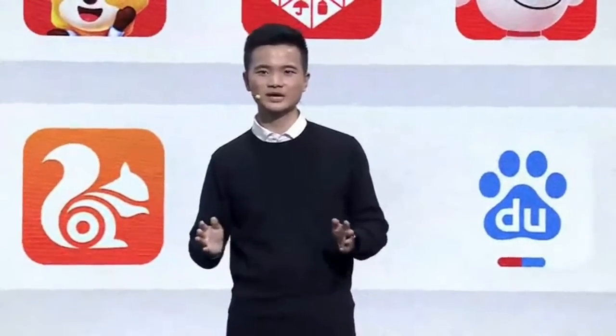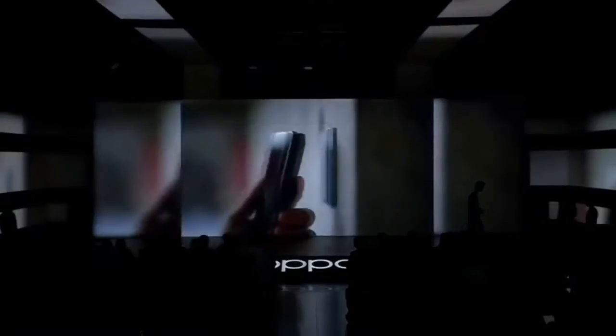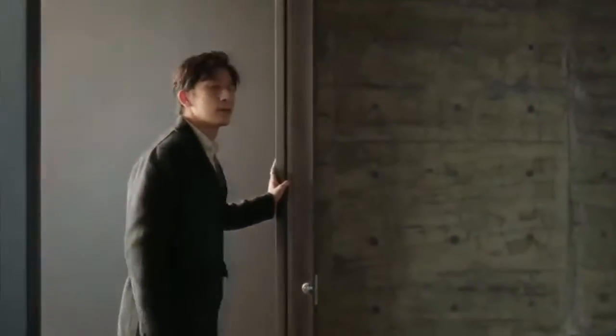So these are our 3 brand new offerings: split screen with 2 fingers, multi-app split screen, combination saving, and 1 click for multiple searching. A huge progress in efficiency. Now let's experience a sense of immersion and innovation enabled by bigger screen and split screen.